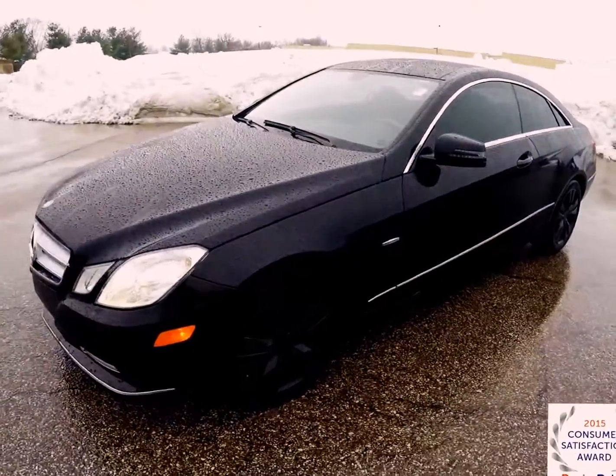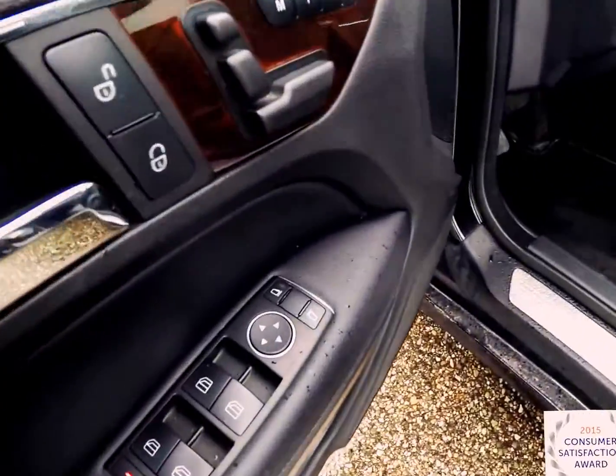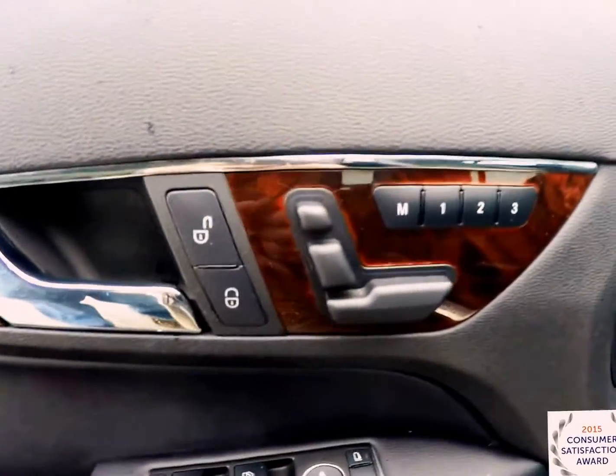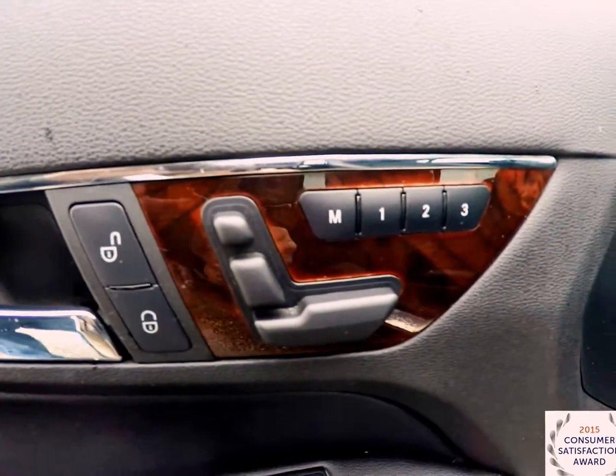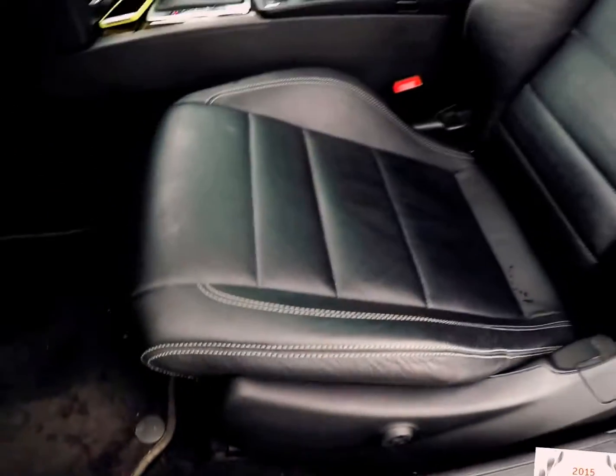Alright, let's take a look at the interior. Alright, so inside we have power heated mirrors with auto dim feature, windows and door locks. We've also got 8-way power driver and passenger seat, both with 3-way memory. We also have 4-way adjustable lumbar support.